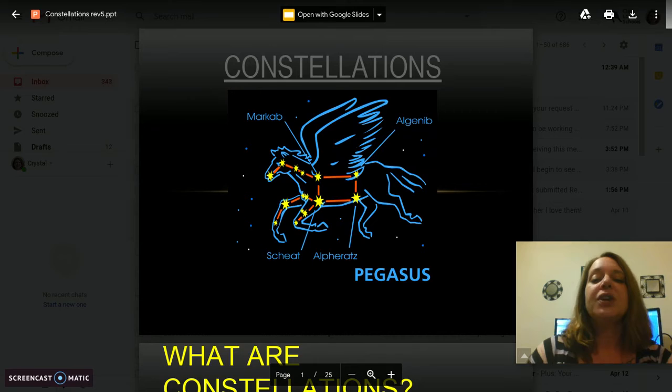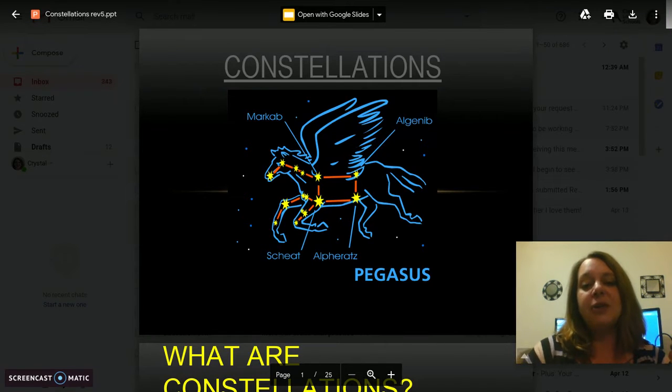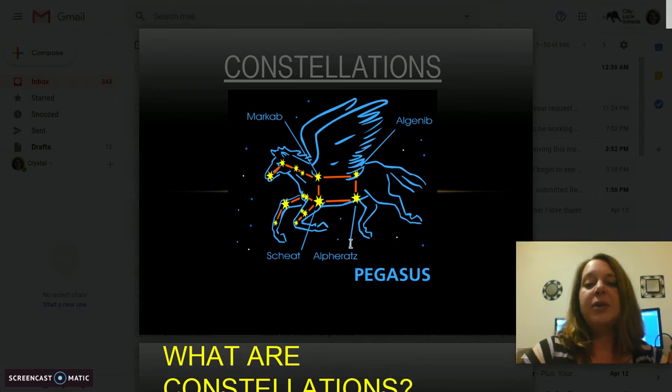So one of the constellations that I have up here is called Pegasus, and Pegasus is the winged horse. And you can see some of the stars are missing, but it's showing you the major stars, the brightest stars of Pegasus. But again, it's supposed to look like a winged horse, hence the name.